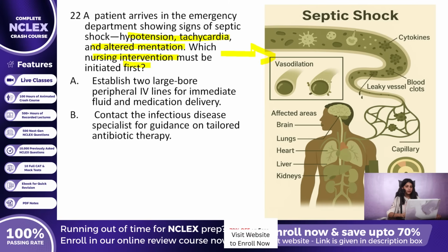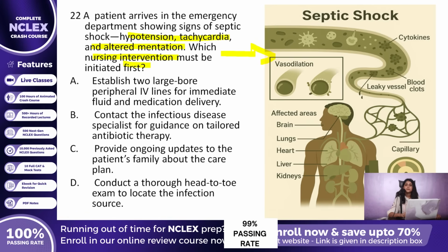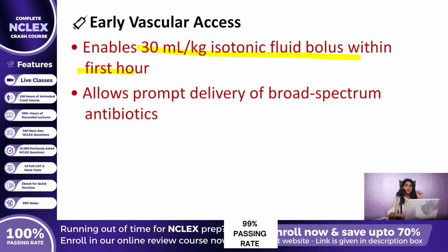B. Contact the infectious disease specialist for guidance on tailored antibiotic therapy. C. Provide ongoing updates to the patient's family about the care plan. D. Conduct a thorough head-to-toe exam to locate the infection source. The correct answer is A. Establish 2 large-bore IV lines, because early vascular access is essential to administer the recommended 30 milliliters per kilogram isotonic fluid bolus and broad-spectrum antibiotics within the first hour of septic shock management.